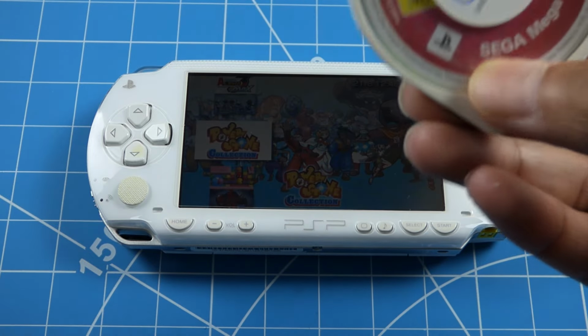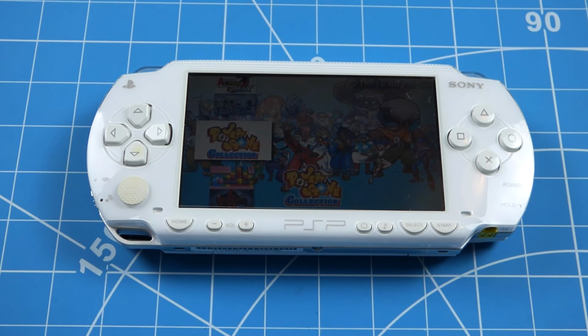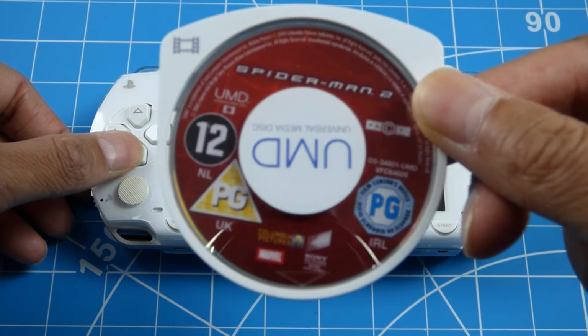Here we are, for example. There's the optical format. And not only could you get the games on them as well, you could also get full feature-length Hollywood movies. For example, here is Spider-Man 2.